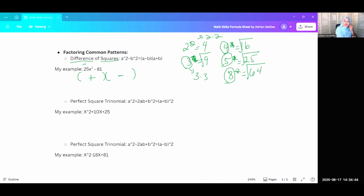Now the squares. What is the square root of 25? The square root of 25 is 5, and you put a 5. And then what's the square root of x squared? It's x, because x times x gives you x squared back. So the square root of 25x squared will be 5x, and 5x times 5x is 25x squared. And I'll show you this really quick.